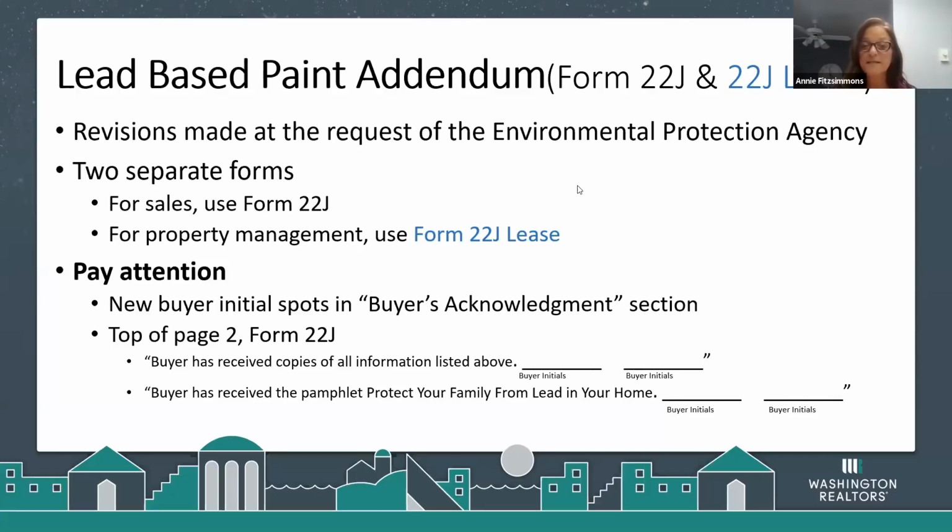Anything else? Yes. Why does the lead form not have a timeline for seller to deliver lead reports if the box was checked yes, they have lead reports? The form is entirely consistent with the federal legislation. So if it doesn't have the timeframes on it that you think it needs to have, then that's an issue that you need to bring up with your congresspeople, because the form includes the requirements that the law requires of the seller. Best answer I can give you.